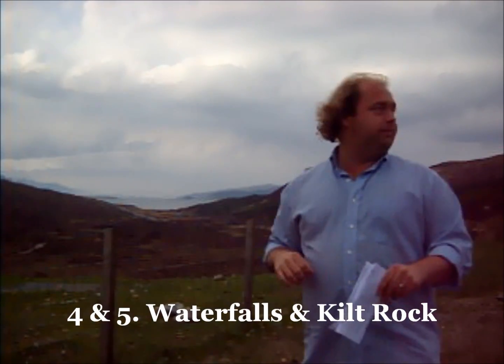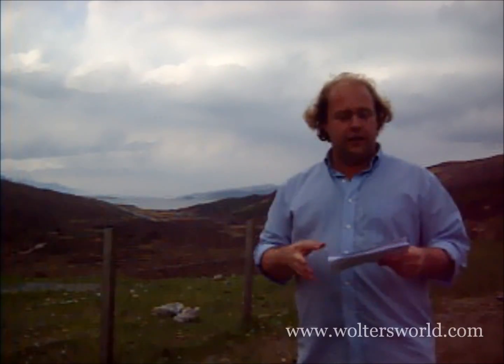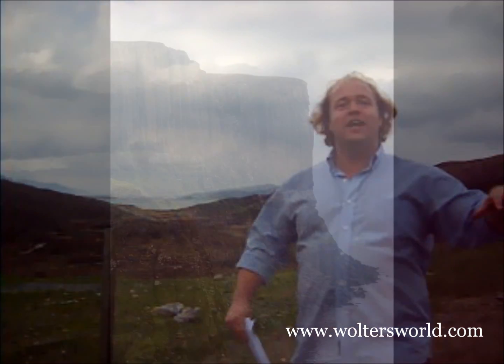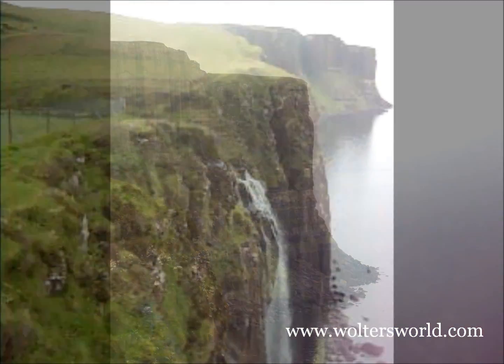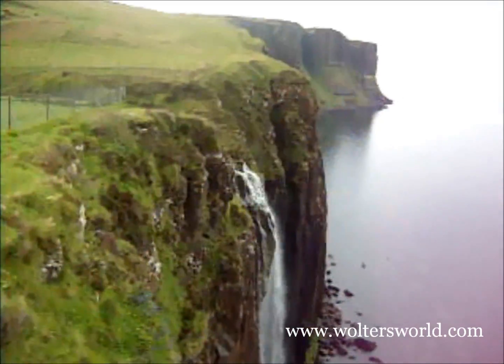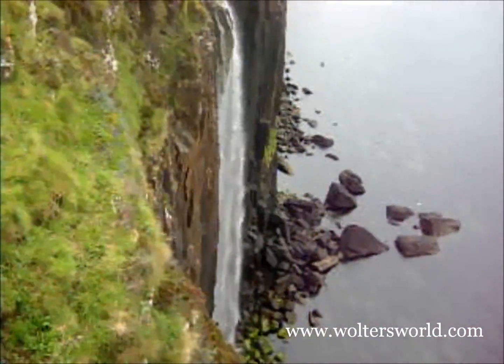One is the Sleat Falls, and the other one, you go to the Kilt Rock, which is up on the side. It's basically a sheer cliff that looks like a kilt. And this is Kilt Rock over there, because it looks like a kilt. And the waterfalls right here. I mean, it is just beautiful right here on the Isle of Skye.